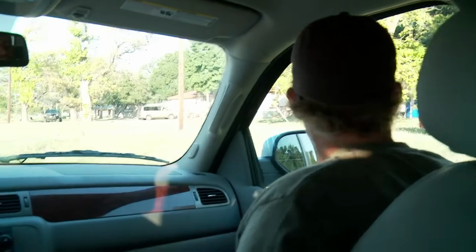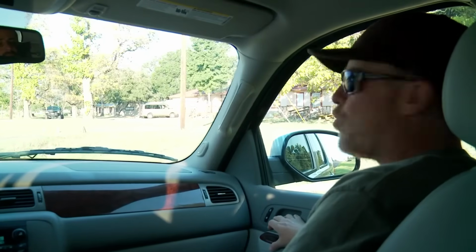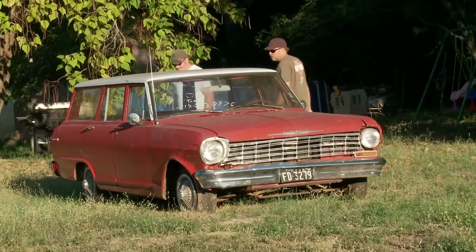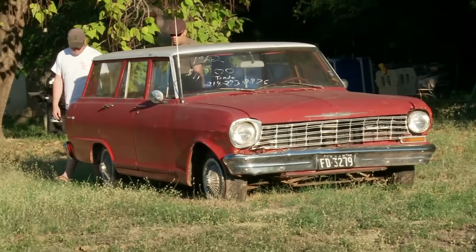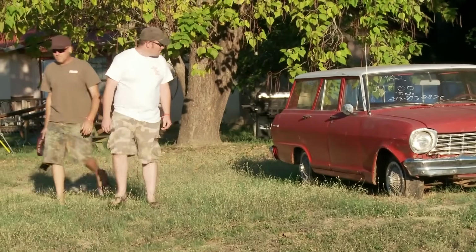$1,200? Get out. That is a '64 or '65-ish Nova for $1,200. Or trade. How much is that camera worth? Chevy 2100, it's the low end one. It's pretty rusty. Good looking from afar, but far from good looking.